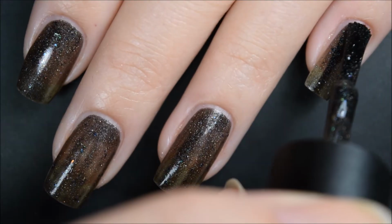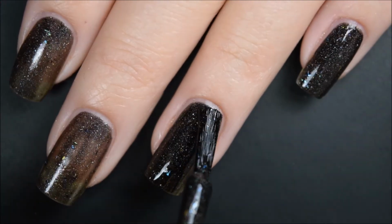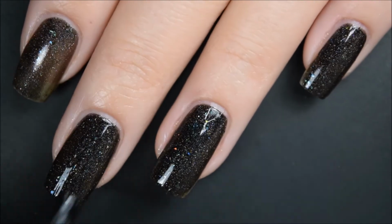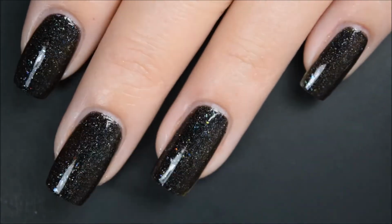So here's our second coat, and this one does cover completely in 2 coats. This one was maybe just a little bit more difficult to remove than the rest of them. I'm not entirely sure why, but I did have issues with them sticking to my nails.